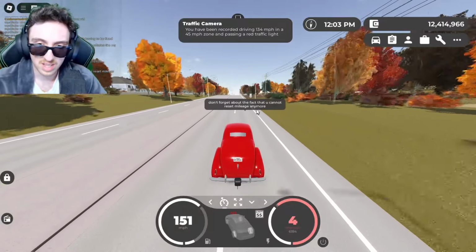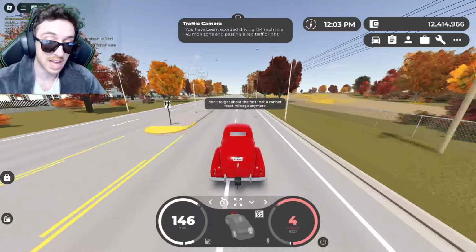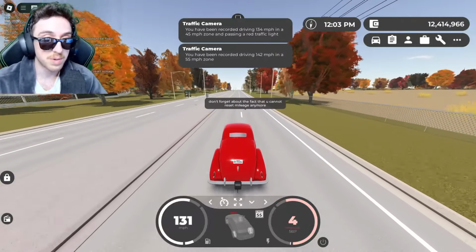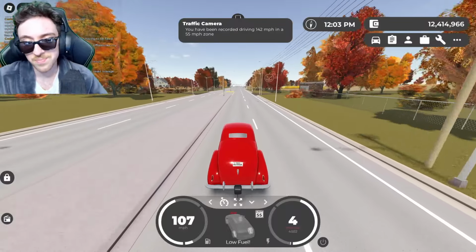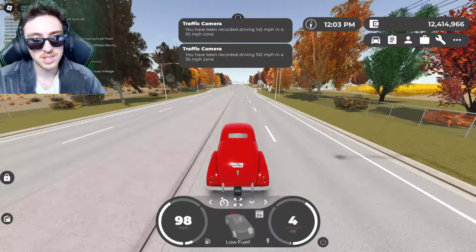Don't forget about the fact that you cannot reset mileage. Oh, really? I didn't even know that. No way. Apparently you can't reset mileage if you fall to a map. I made a video kind of talking about that, but yeah, man, let me know what you guys think about this update and your honest opinions.